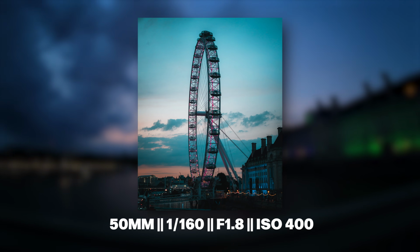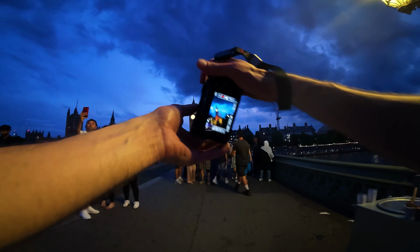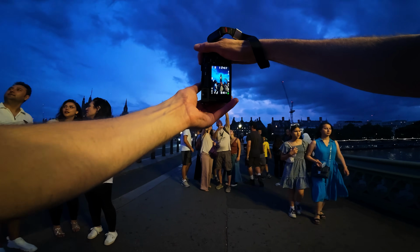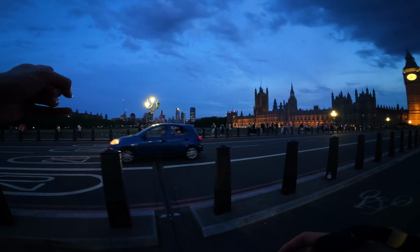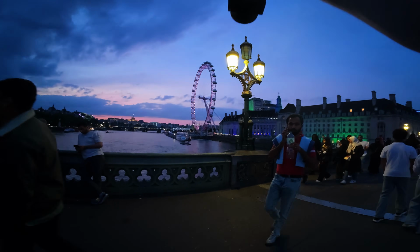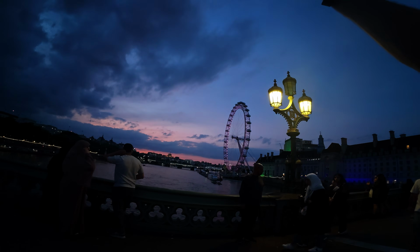Yeah, that's so nice. If I cross over, might be able to get a really nice shot with this. We'll get one more here. It's quite nice.